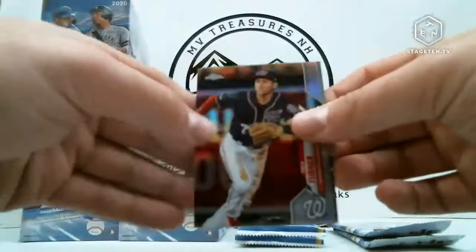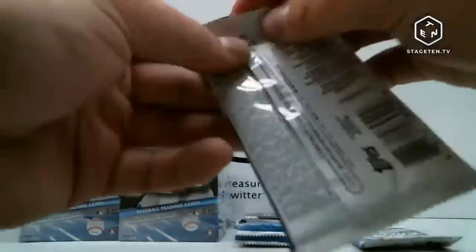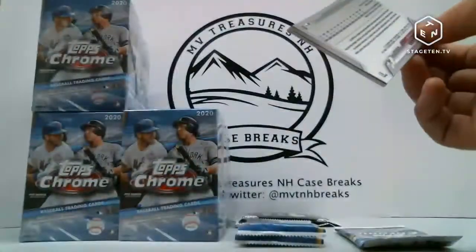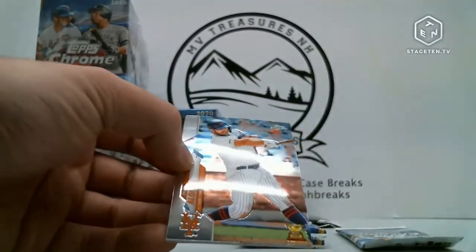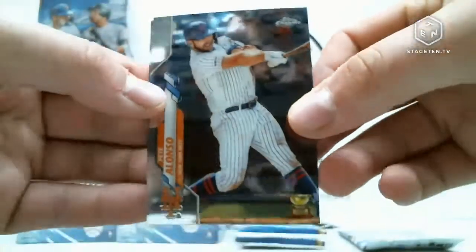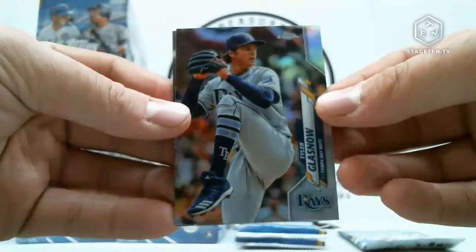There's a Trea Turner refractor for the Nationals. And more than likely, we'll be able to get more blasters even after next week. Yeah, so more blasters will be on the way. Stuff like that. I'm trying to get new product too. Might transition into some football if you guys like that. So a lot of stuff coming out. We got Alonso for the Mets, and a Glasnow refractor for the Rays.